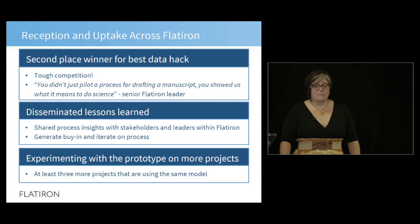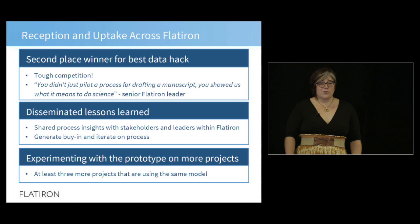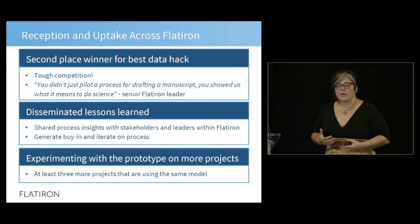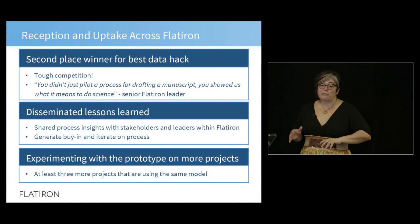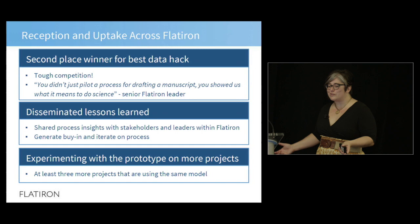We got some really great feedback from senior leadership, saying things like that we didn't just pilot a process for drafting a manuscript, that we showed what it means to do science, which was really heartening to hear. We also took some of the lessons we learned and created a two-page document that tried to distill what we found so that we could share it more broadly, generate buy-in with leadership in the company, and iterate on the process. And this is my absolute favorite part, which I was not expecting would move so quickly. In the last few weeks since we did this, we have already had 3 different projects either start or be planned using similar versions of this process to experiment with, not as part of hackathons, but as part of just our regular work. So that's been really exciting to see.